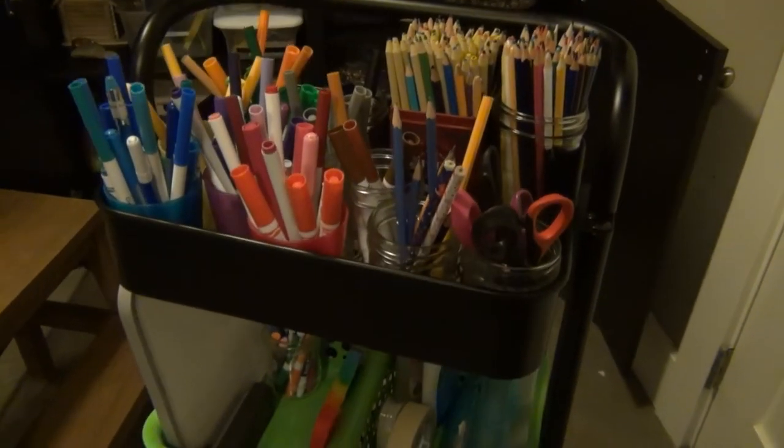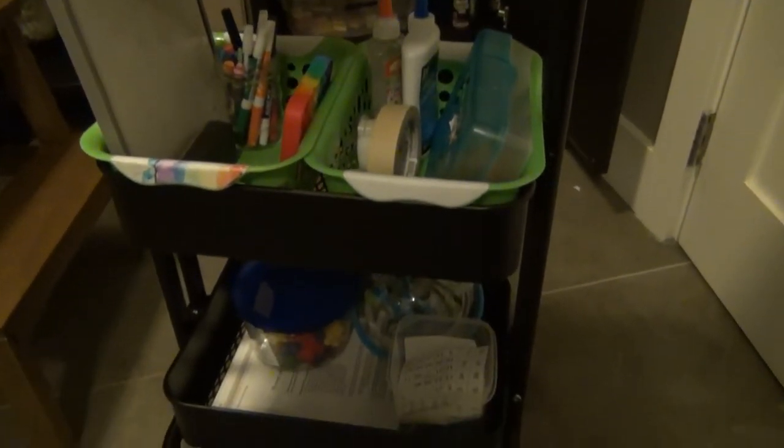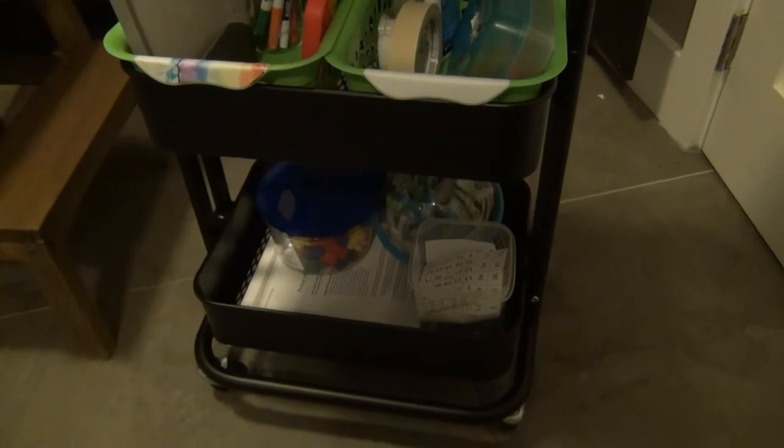I hope that this video inspired you to organize a space in your home. Even if it's just a cupboard or drawer, it makes a difference.